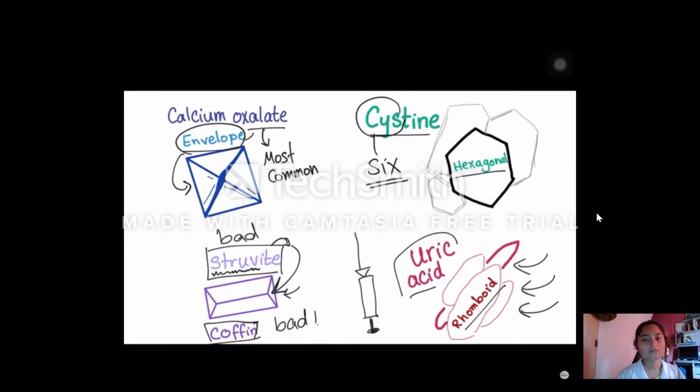So uric acid, rhomboid. Envelope, calcium oxalate. Hexagonal, cystine. Coffin shaped, struvite stones, the evil one.